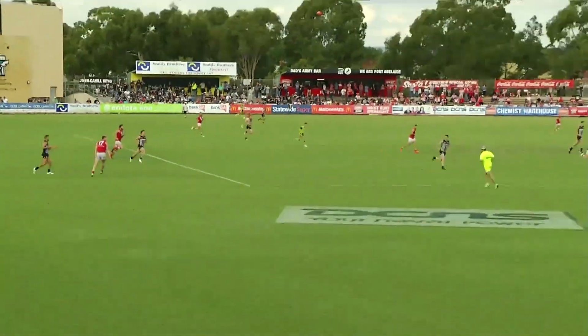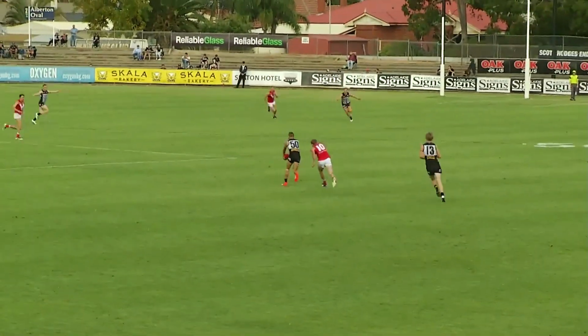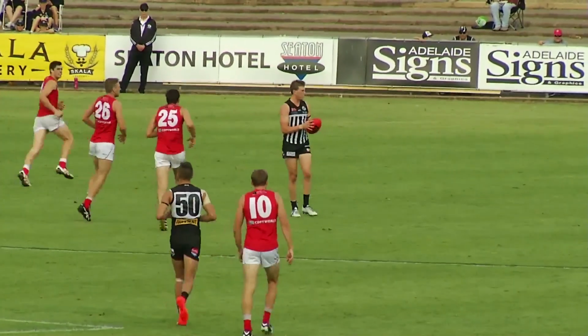Just waiting for something to present here. Robbie Young's just come straight off the bench, running backwards with the flight. Good work in there from Young. Looks to reel around up in towards the 50G. Clever work there from Eddie again.